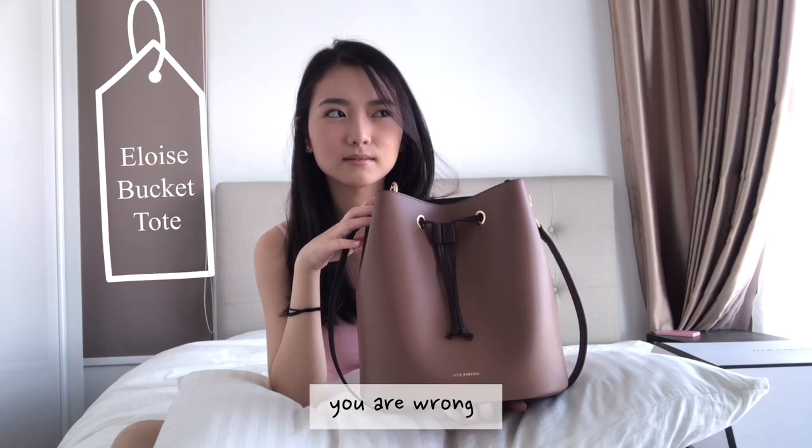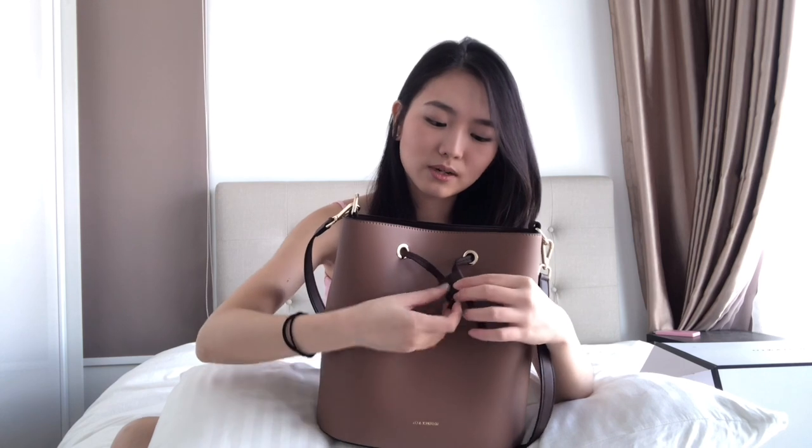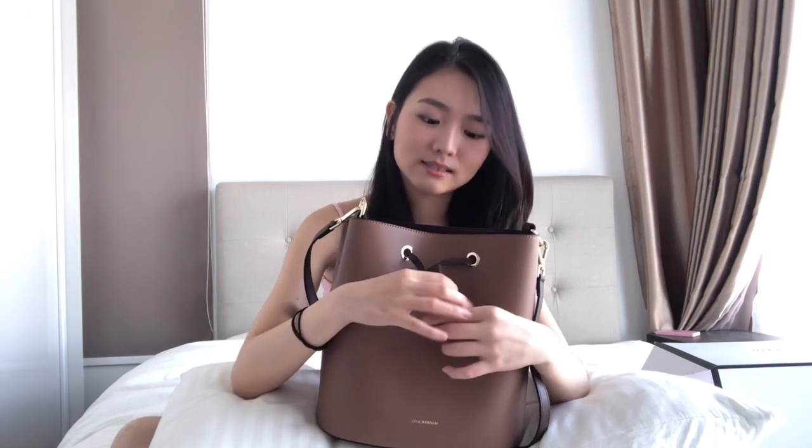This is a bucket bag, I think. I love the color. And there's also a white one, and it looks really nice as well. But I am a very clumsy person, so I don't think I can use a white bag. It's gonna get dirty like in 2 weeks. So I got this one instead, but I still love it.